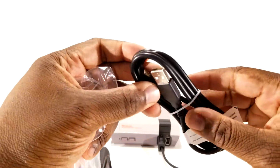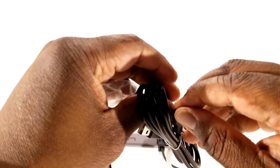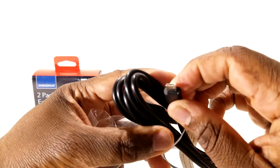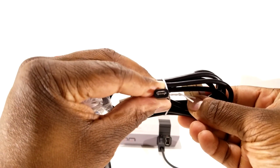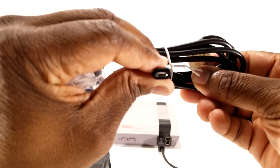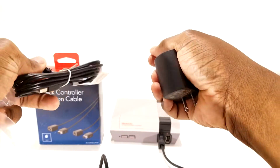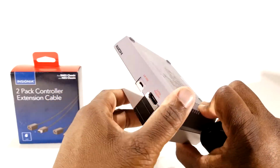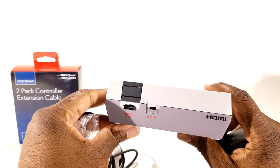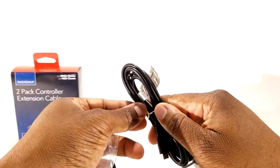This is the Type-C. It looks like it came with a Type-C cable. Yes, it did. No. This is not a Type-C. It's a mini USB plug. So you would plug that into your power right here. That would possibly go back here. That would possibly go back there. And it has the connector right here.